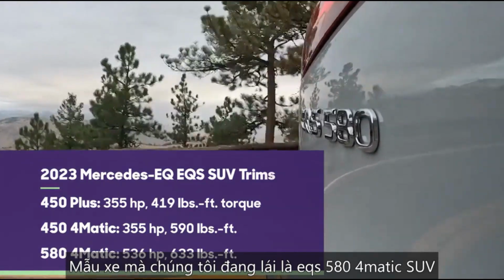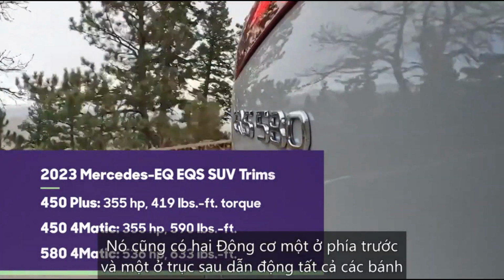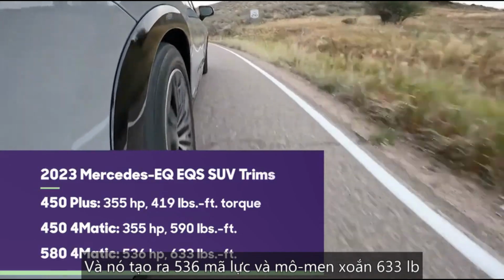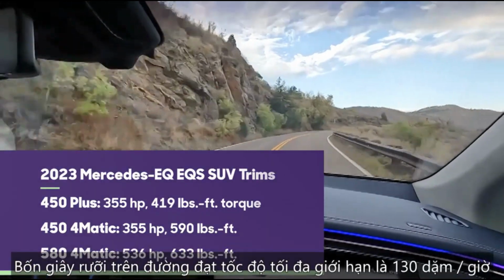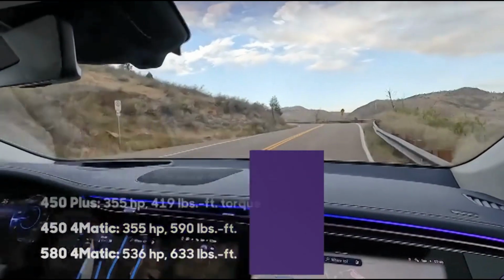This model, the one that we're driving, is the EQS 580 4MATIC SUV. It also has 2 motors, one on the front and one on the rear axle, all-wheel drive, and it makes 536 horsepower and 633 pounds-feet of torque, which Mercedes-Benz says is good for a 0 to 60 time of 4.5 seconds on its way to a limited top speed of 130 miles an hour.